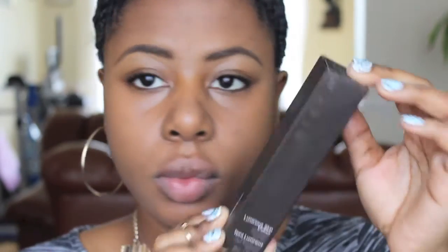Now I thought Wayne was a little bit crazy saying this, but when I tried it out, I completely understood why. It creates a really smooth base for you to apply your foundation on, and it allows your face to sort of set so you don't get a lot of oil come through. So this is a good one for those of you with oily skin.